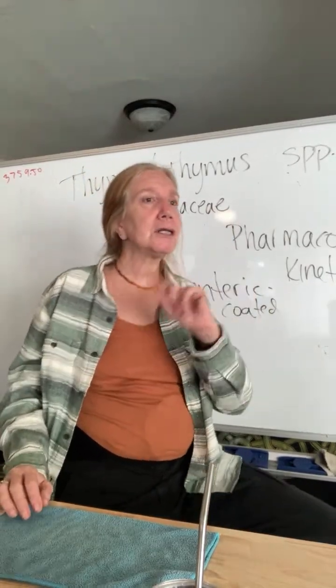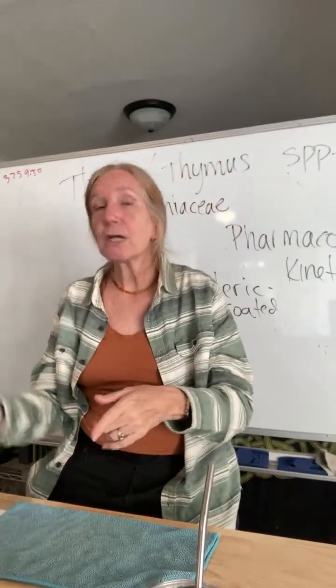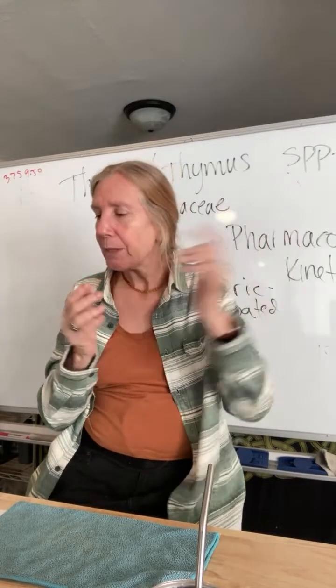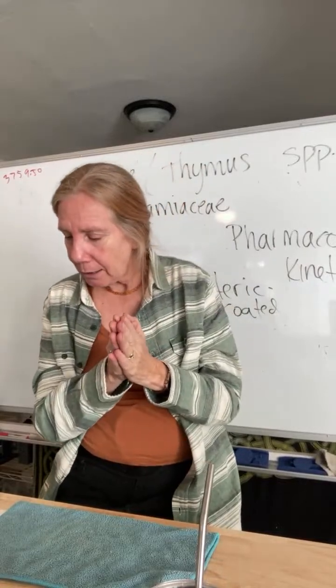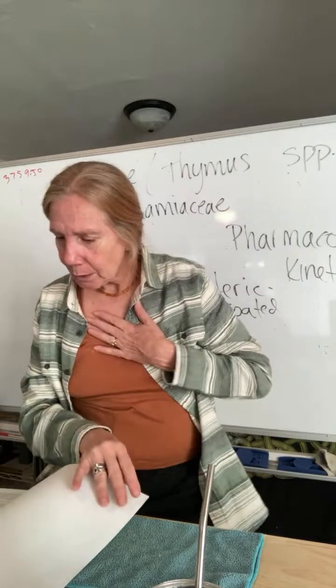So dilute it into a carrier and then apply it topically. We wouldn't want to use undiluted essential oil on there, or just teas. Teas are good. Let's see. So I think that is about it. Yep.